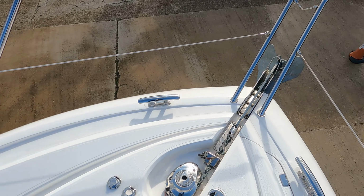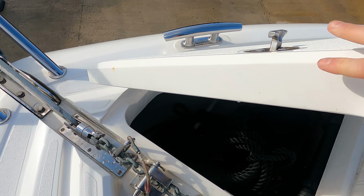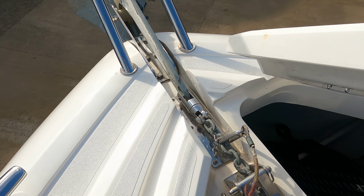And then up forward, Lumar anchor winch. You see this handy storage area for fenders, warps, separated there with a separate bulkhead to put the anchor chain in.